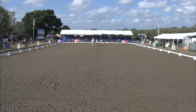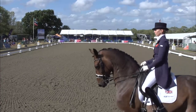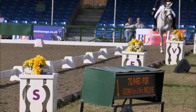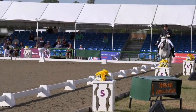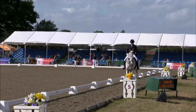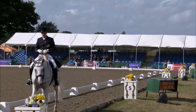Oh, nice, a few gusts of wind coming now. Really lovely elevation in passage. Super transition into the piaffe there. He actually lifted into that. She's got a smile on her face coming into the halt. Lovely. Whoop, whoop. So well done to number 6.